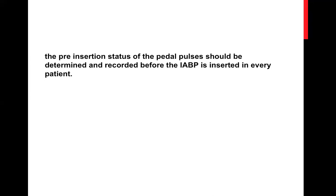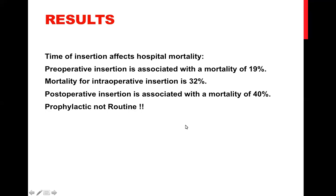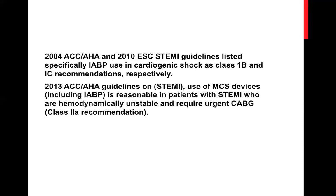Of course, the pre-insertion status of the pedal pulses and the neurological examination should be documented, to know if any complication happened. As for results, time of insertion affects hospital mortality. Pre-operative insertion is associated with mortality of 19%, intraoperative insertion 32%, and post-operative insertion 40%. Prophylactic insertion is not recommended.